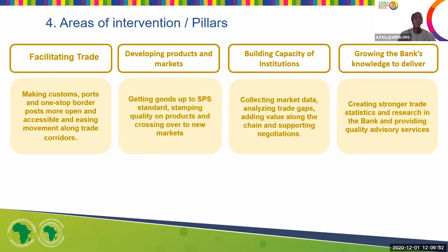The second pillar is to support the development of products and access to markets. We have several value chains that we've targeted, and I will talk about them later as examples. Essentially, it is about improving SPS standards, quality standards, and access to market for products from RMCs. We are also building capacity for institutions like statistical institutions, collecting data, analyzing trade gaps, adding value to the value chain and supporting negotiations.